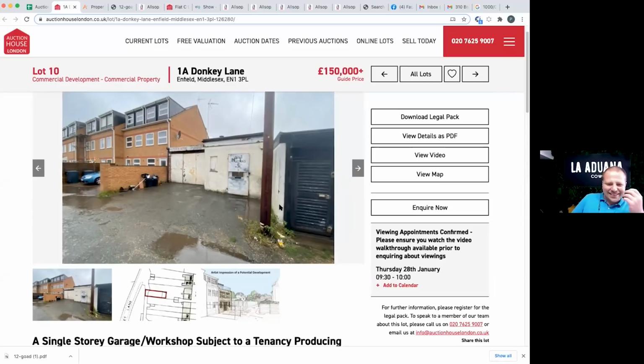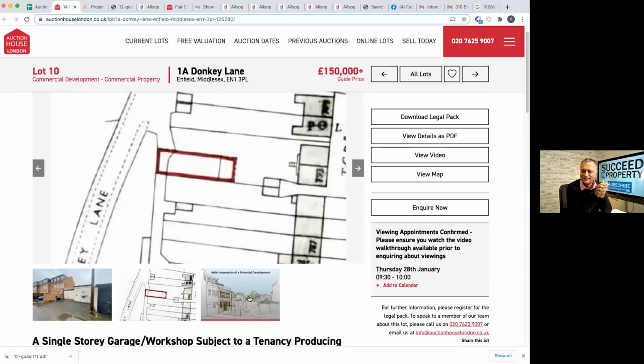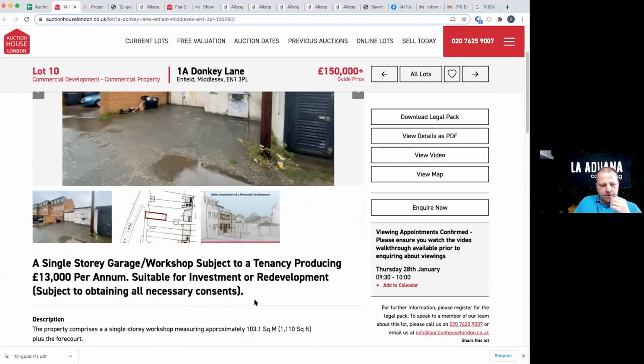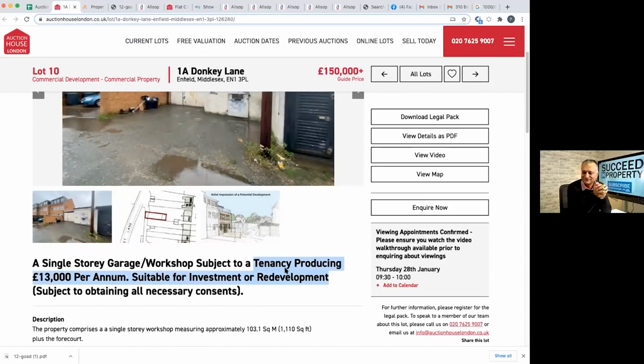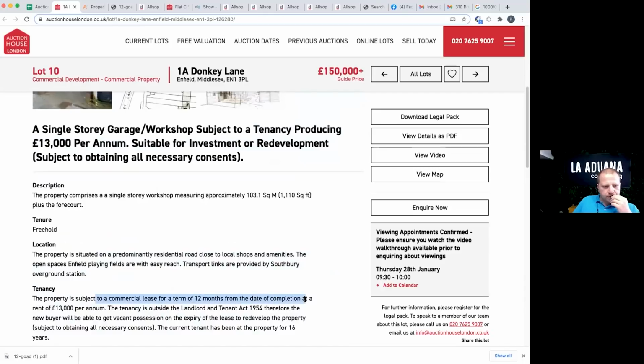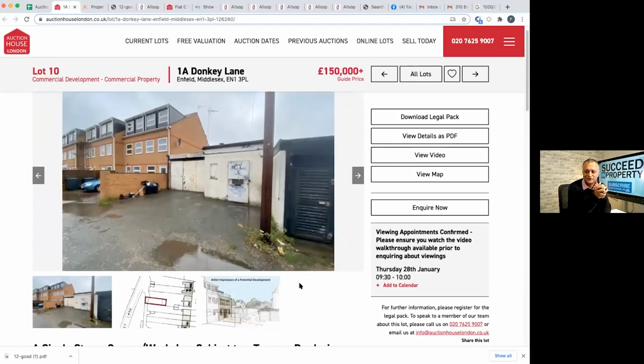Okay, Ranjan, this is your pick. Tell us all about it. So we're in Enfield now. It's basically an unused site. It's a development plot. Actually, it's not unused. Well, it's subject to tenancy for another 10 years. But anyone is going to be looking at 12 months, a future redevelopment angle. So, you know, there's no planning permission that's been got.